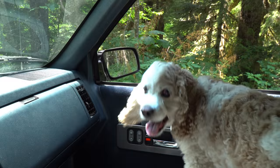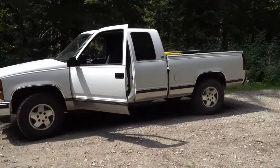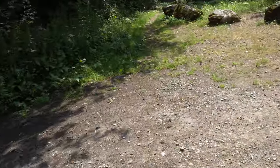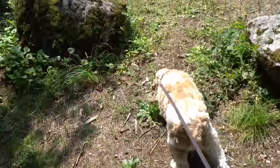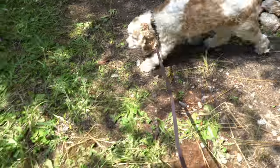Cooper hears it. Let's go, buddy. Come on. Hold on, hold on. So we left our little camp spot. I'm shorting you this because one day we are gonna hike this. Come here, Cooper.